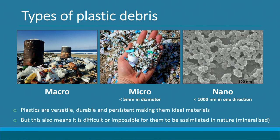We know that they're found in all marine environments, right from the poles to the equators and the deep seas as well. There's records in Arctic sea ice and in deep sea trenches. And if we're thinking about how we classify plastics, we can think about the macroplastics, so that's the big stuff. Microplastics, which are the ones less than 5 millimeters in diameter. And we also think that there will be potentially nanoplastics.